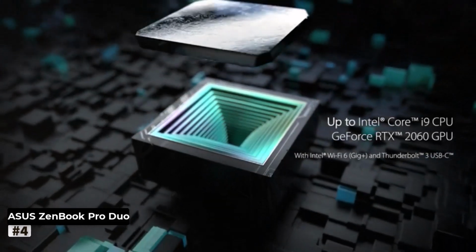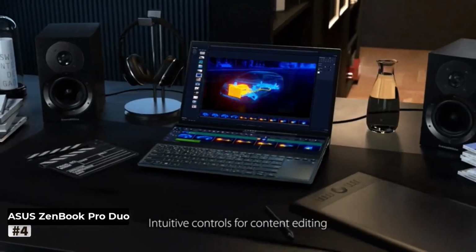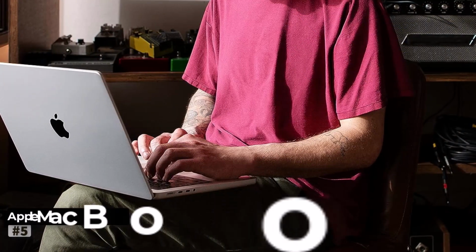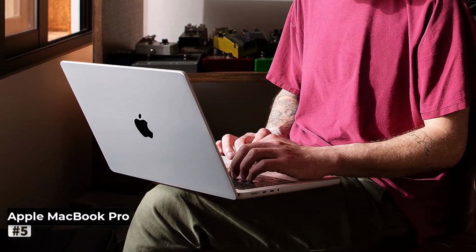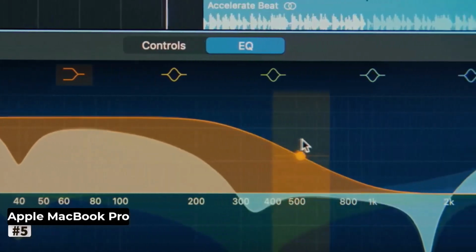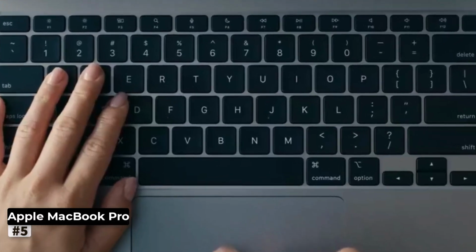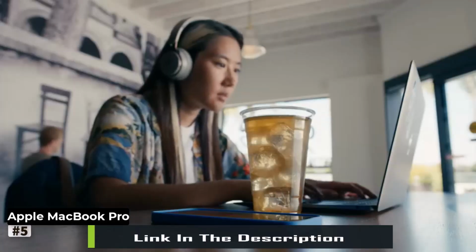Despite this limitation, the Asus Zenbook Pro Duo UX581 undeniably ranks among the premier laptops for stock trading, combining advanced features with style. Number 5. Apple MacBook Pro Laptop M2. Apple's latest MacBook Pro, powered by the M2 chip, isn't just exceptional, it's among the best laptops for stock trading. The 16.2-inch screen offers a wide canvas for stunning visuals, complemented by the laptop's sleek aluminum build.